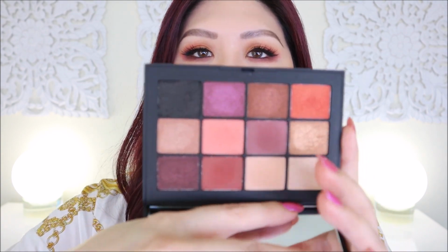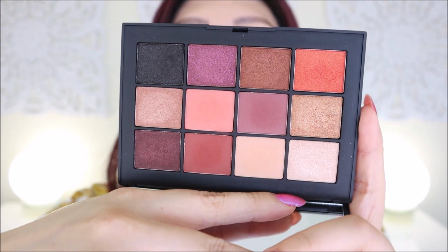I'm also really sad about this because I've been using this a lot, but it's the NARS Extreme Effects. I think this completely sold out. It was released last year. I think by the time Christmas or the beginning of the year rolled around, it went to like 50% off and it just completely sold out. I don't know where it might be in stock right now, but this, so amazing.